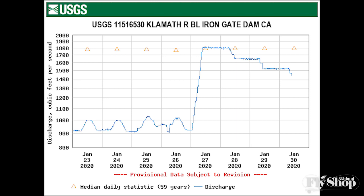The Upper Klamath, we keep an eye on pretty good this time of year. It did pop up pretty good. It was holding around 1,000 or so, but it popped up to about 1,600 or 1,700 out of Iron Gate Dam. So that's a pretty good amount of water coming through that upper stretch and down through I-5.